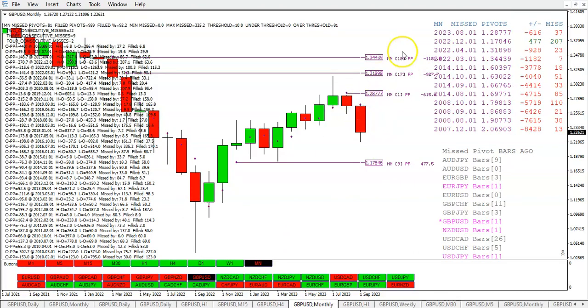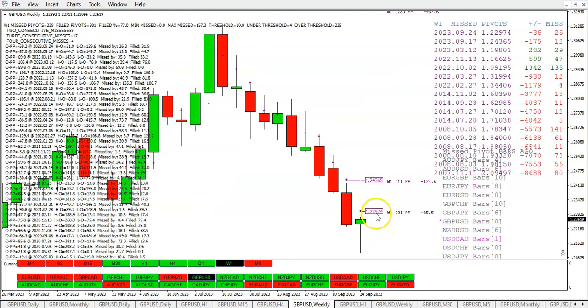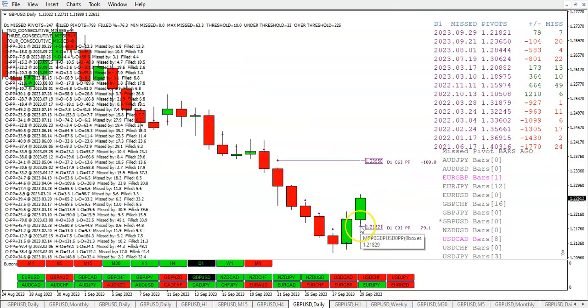And we got the monthly pivot. We missed it in August, but we took out the weekly pivot, 22.97. We haven't hit this week, and we didn't hit last week's. And the daily, we missed it. You can see yesterday we took out that missed pivot, and today we took out this missed pivot. So a lot of missed pivots being taken out. So for the month of September, though, looks like we've got 2 missed pivots still on the chart.